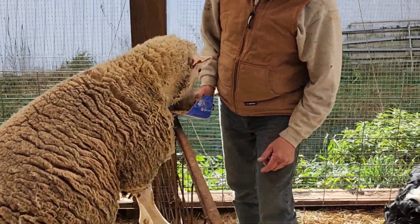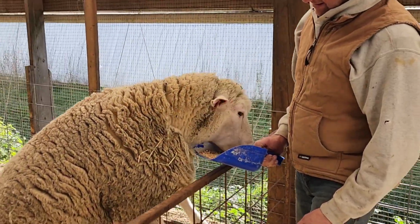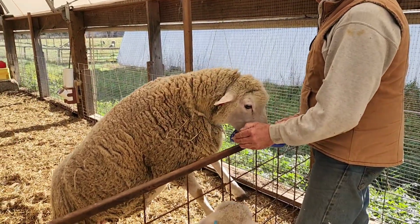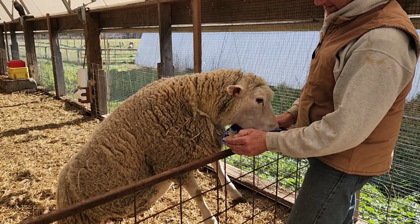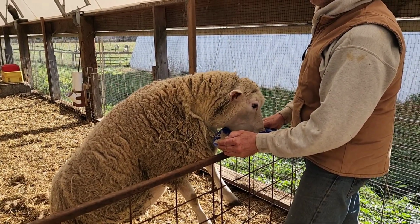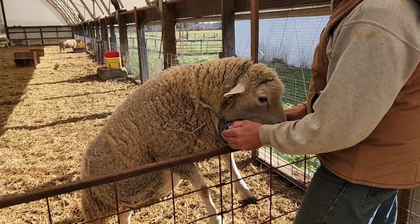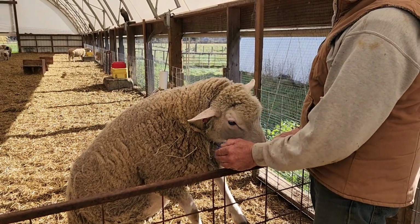She's a Dorset Texel cross, so Texels aren't the most attractive sheep, but if you put a little Dorset on them, look at the cute little face she has now. She's got the nice round muscular body of a Texel, but she has the cuteness of a Dorset. They really are a nice, this is my favorite of the Dorset crosses.